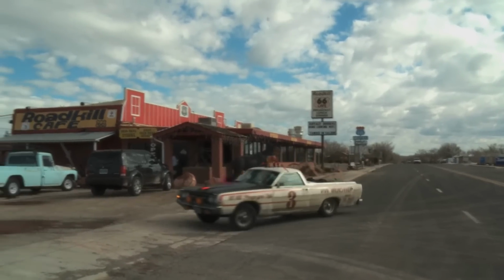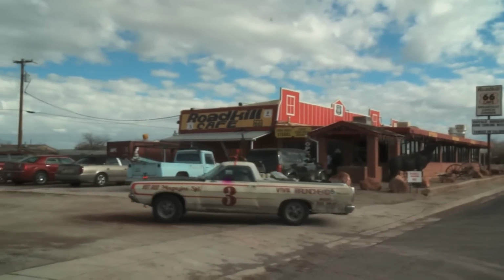Between Flagstaff and a big hole in the ground, we saw this place called the Roadkill Cafe, and how can you not stop at some place with a name like that? The opossum blossom. The chicken that almost crossed the road. I don't know what I ate, but it was dead.